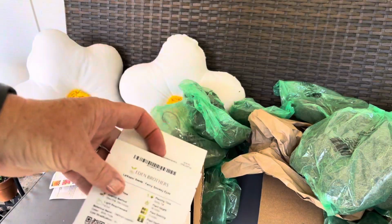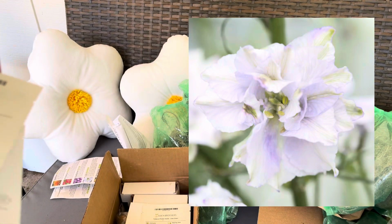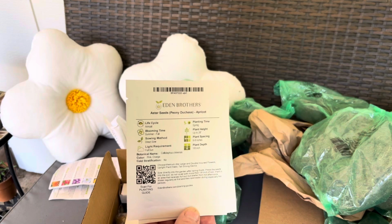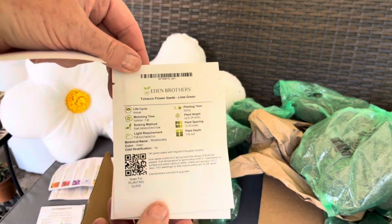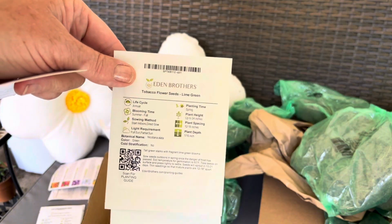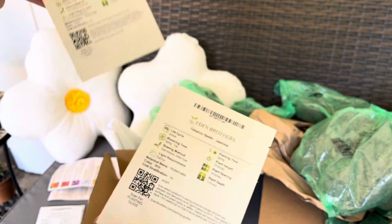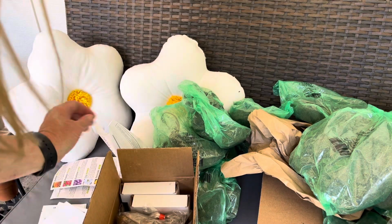From Eden Brothers, I have Fancy Smoky Eyes Larkspur, Peony Duchess Apricot Aster seeds. I got Nicotiana, which is also called tobacco flower. That's a really good host plant for aphids in your garden. And then I also got jasmine tobacco seeds, Nicotiana is another name for those. Goodness, what else do we have in here?